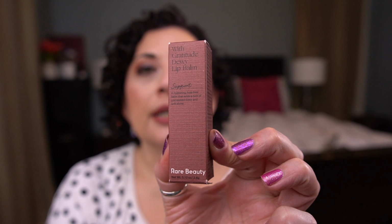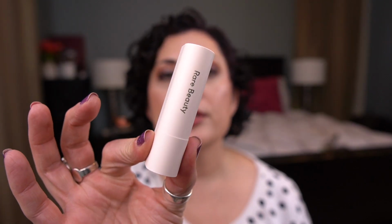And then I have this. I think I picked this up from BoxyCharm. This is the Rare Beauty with Gratitude Dewy Lip Balm. And here's the packaging. The shade is Support. I don't even know if I've opened this yet. Maybe I have. Anyway, here's the packaging. I used a deluxe size sample in a different shade, and I really loved it. So there's the product. Oh my gosh, yes. It's beautiful. I love these.